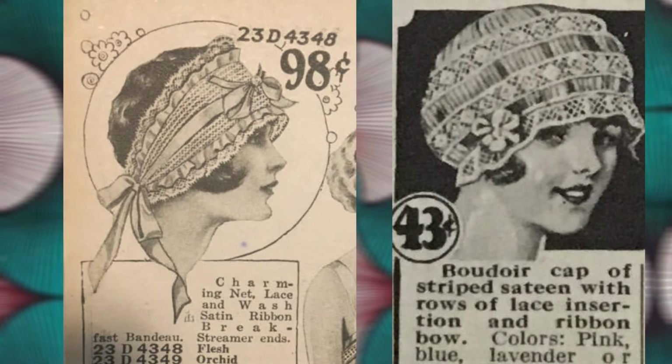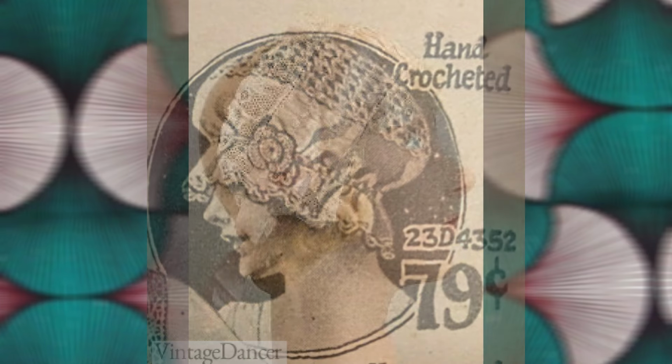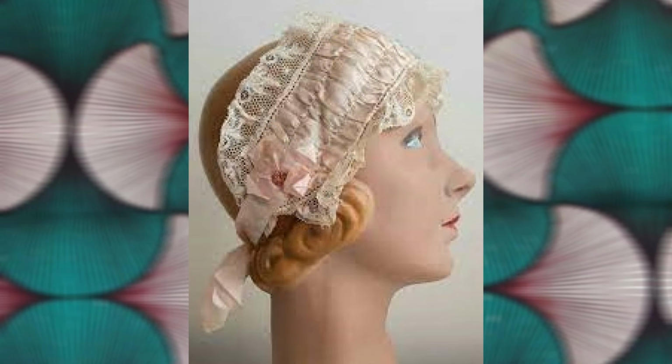Much like bathing bonnets protected the hair from being damaged while swimming, boudoir caps were worn at night to protect a woman's hairstyle while she slept. These bed caps were crucial to ensuring that a wet-set hairdo held its shape over several days. Boudoir caps were worn in a variety of ways. They could cover the whole head or simply cover the pin curls that surrounded the crown of the head.